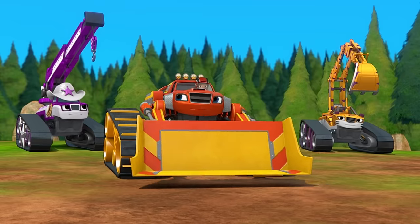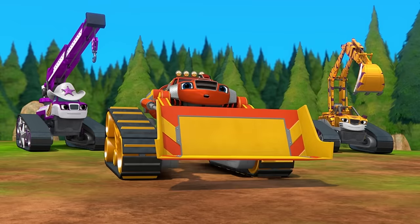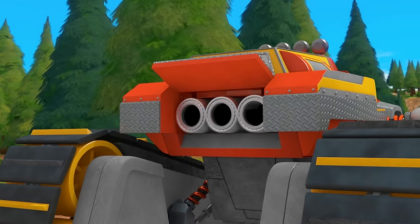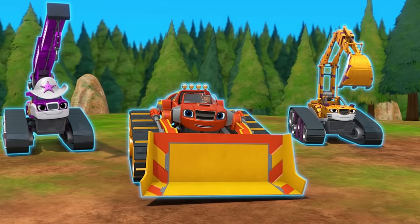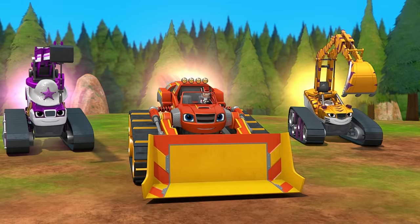We've got to hurry! We'd better build this super slide super fast. Time to use blazing speed! Yippee! Yeah! To give us blazing speed, say, let's blaze! Let's blaze!